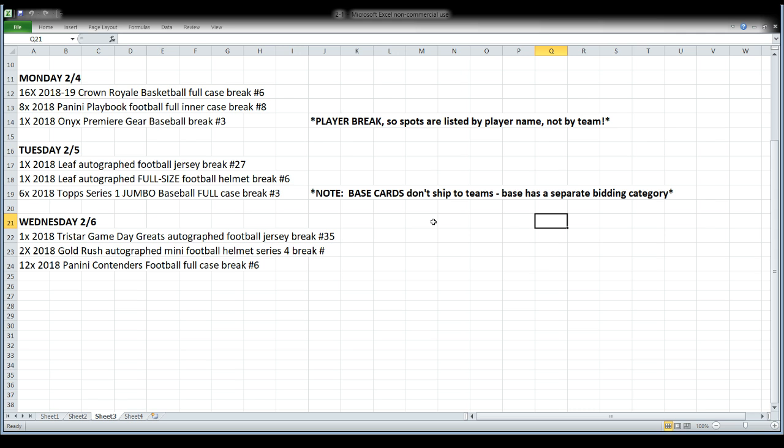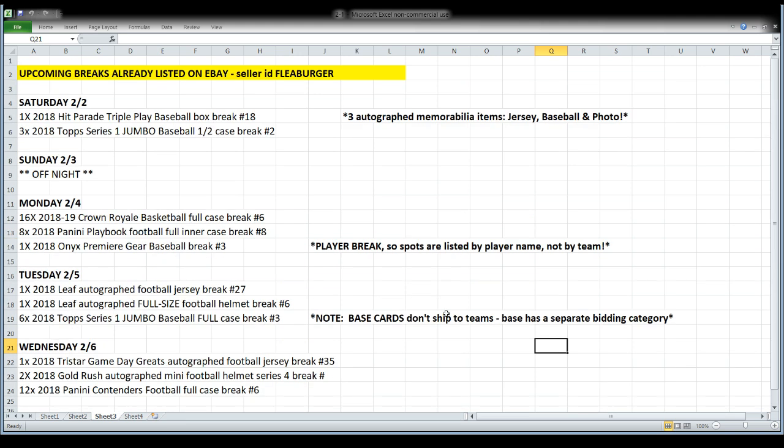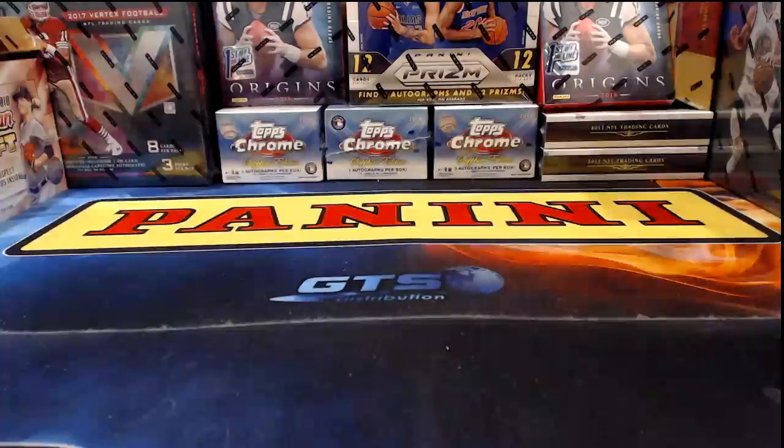Then, of course, on Wednesday, we will do a TriStar Game Day Greats autograph football jersey, a pair of Gold Rush autograph mini football helmets. Those will be from Series 4. We have been breaking Series 3. We're going to move on and break Series 4. And then we're going to do a 12-box case of Contenders football on Wednesday night, which is the last of the Contenders that I have, I believe. So if you're of a mind to jump into Contenders, that's going to be the time to do it.